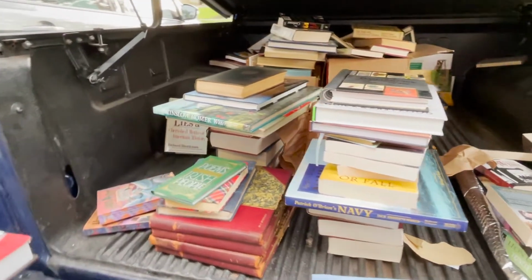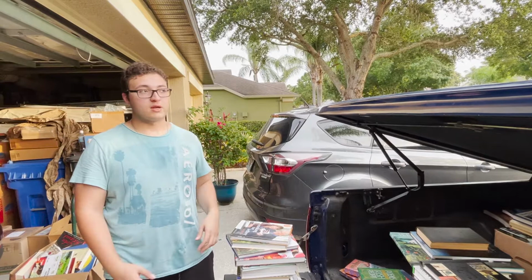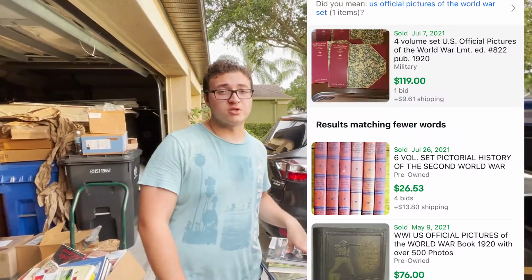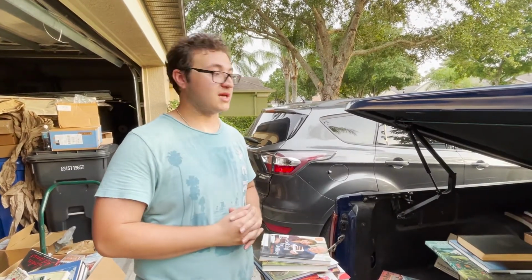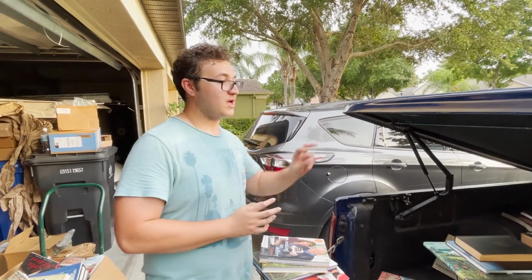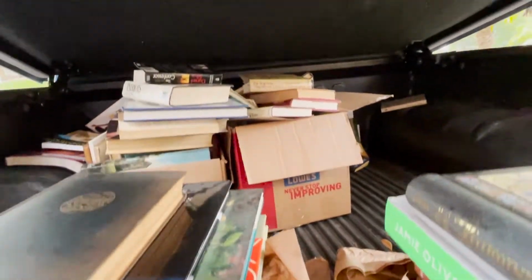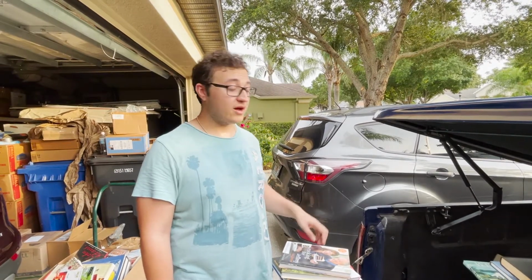I have a World War I 1920 book about World War I. And it's a little set, and I saw it go for a bid on eBay for like 120. I may be able to get a little more, but there are none listed, so that's really exciting. So we have the rest of this truck right here, the back of it, and then still my entire car filled. So really excited. So I'm expecting a lot more profit than I thought.